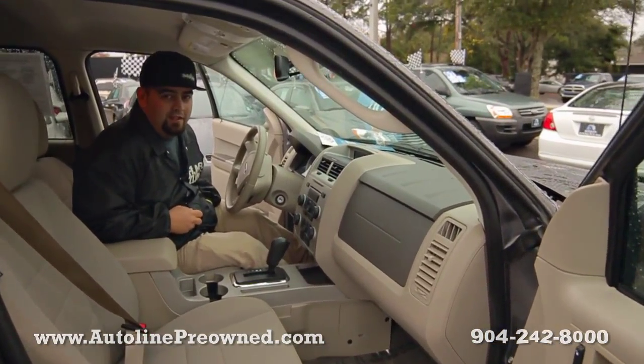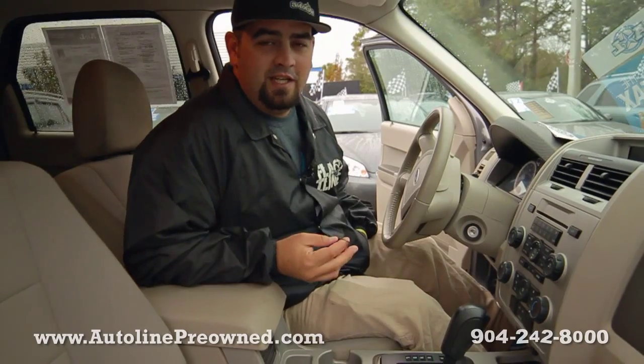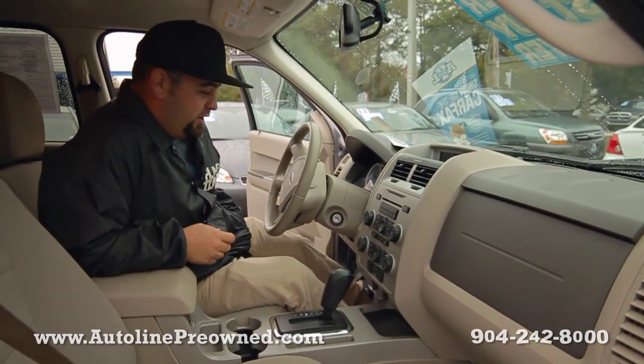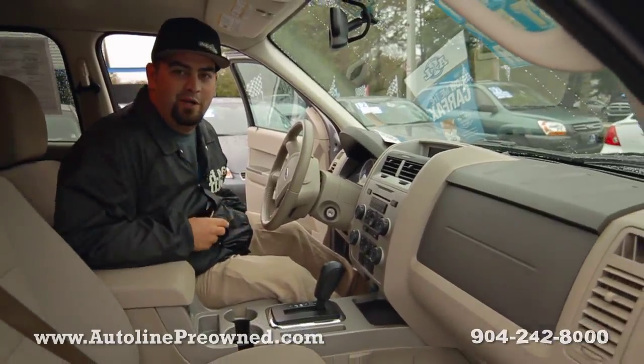But the best thing about this Ford Escape is the Autoline Smart Price. We have it priced at $2,300 below NADA retail, that means you can directly save $2,300 on this particular vehicle. So come down to Autoline, test drive our 2011 Ford Escape, and let us show you an alternative concept in car buying at Autoline Preowned.